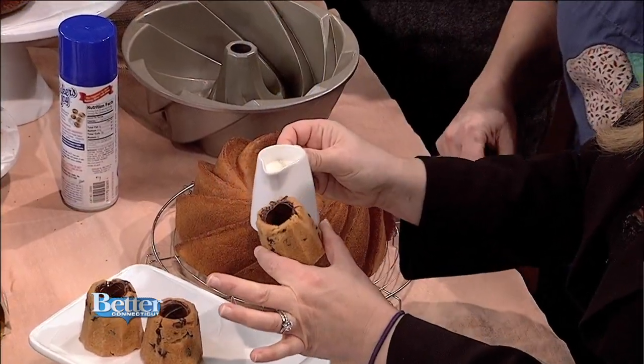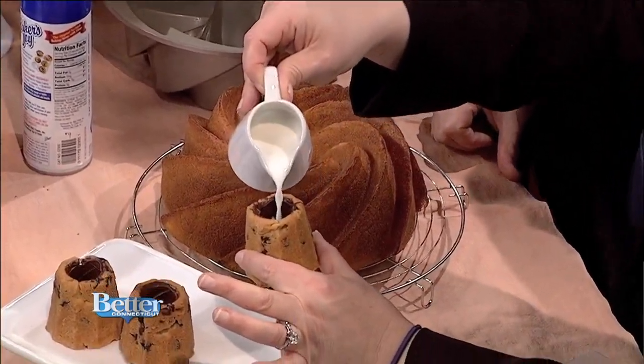Wait, can we just get to this? This is the cutest thing ever. These are like baby, fun. This is a cookie. It's a cookie coated with chocolate. It's a cup, and we're going to pour milk in it and have cookies and milk in these.